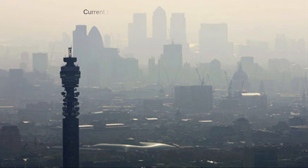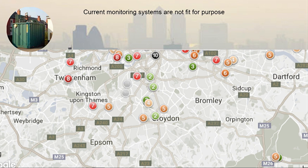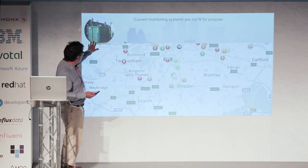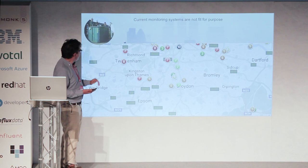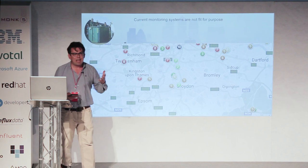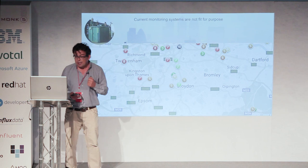In London, we have an air quality monitoring network. You may have seen these things here. They come in various sizes. That's the sort of deluxe air quality monitoring system. That's about £500,000. They get smaller and smaller until they're about the size of a typical telecoms cabinet. Those things are about £25,000. And they measure an array of different pollutants to very, very high levels of accuracy. Unfortunately, there just aren't that many of them.